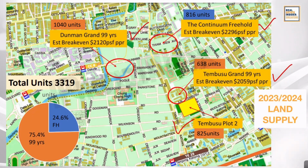And if you do a comparison between the freehold and the leasehold, you can see that 75.4% of the units are leasehold properties, and only 24.6% are freehold properties. So my question to you is, if there's a limited supply of freehold properties, what will usually happen to price? Let me say again, if there's a limited number of freehold properties there, what will happen to your price?